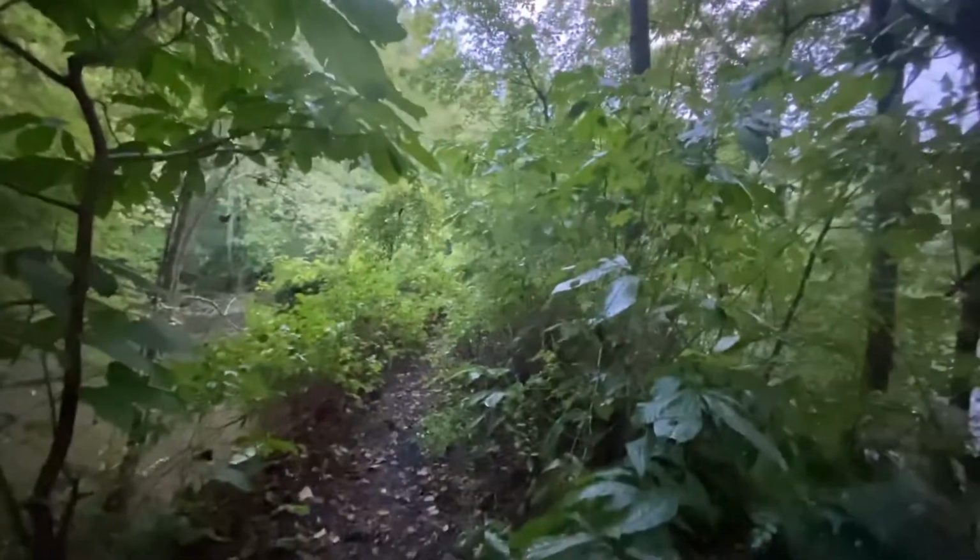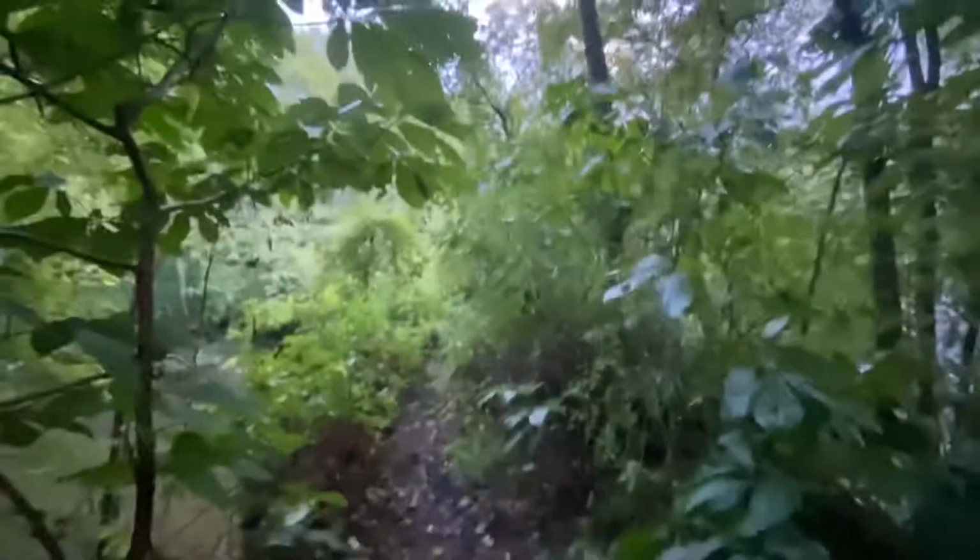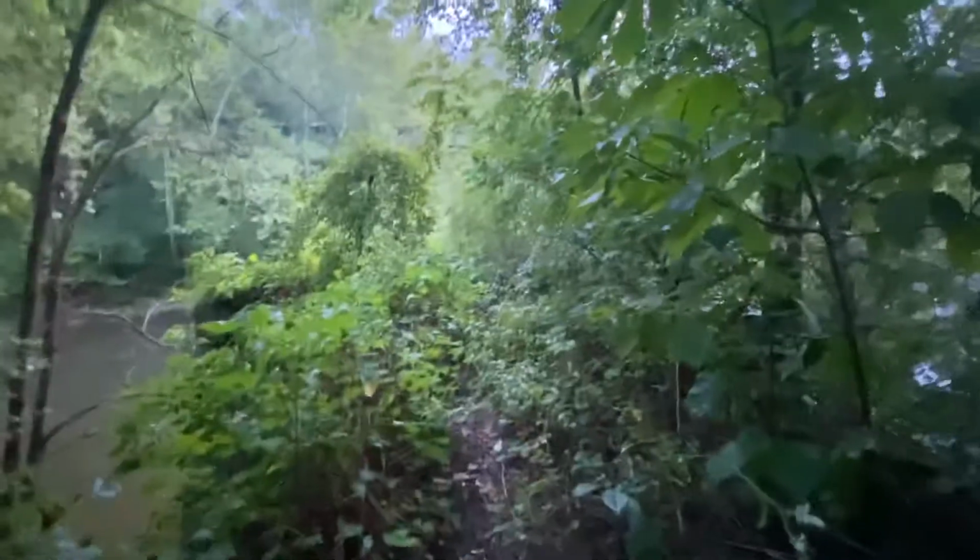Oh, shit. Isn't it right here? As you can see, it's a little overgrown. I don't know if we're gonna walk any farther than this. Yeah, it's just a bit rare to come to.